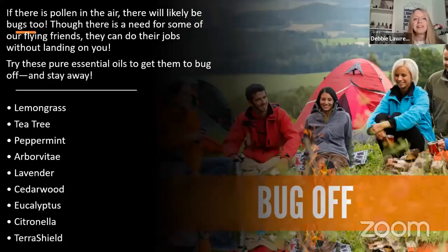Now, if we've got pollen in the air, then we've got bugs in the air too. And like I say, I'm not anti-bugs. Actually, I was listening to something on the radio the other day, and they were saying because of the amount of insecticides that we're using on crops and things like that, the actual population of insects in the UK has really dropped. And insects have their roles to do. So this is about what can we use to prevent them just landing on us and not actually hurting them in any way, so they can get on with what they've got to do and we can get on with what we've got to do.